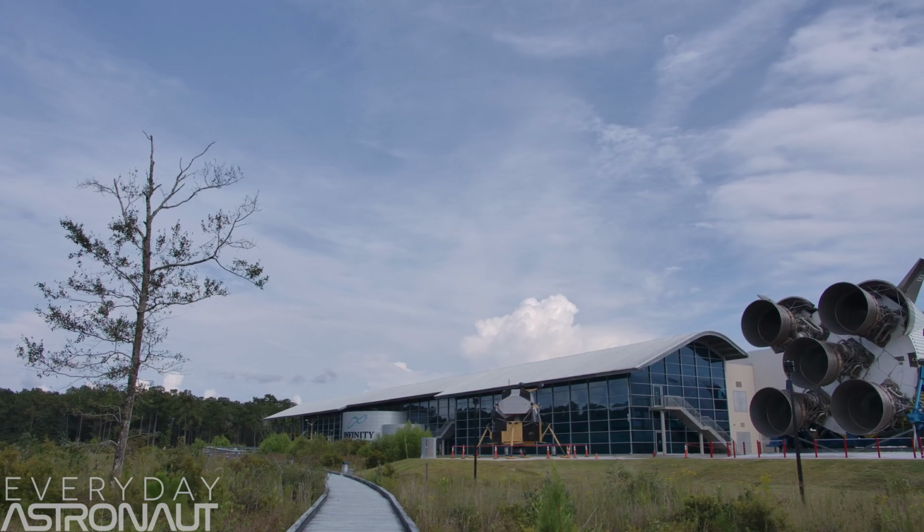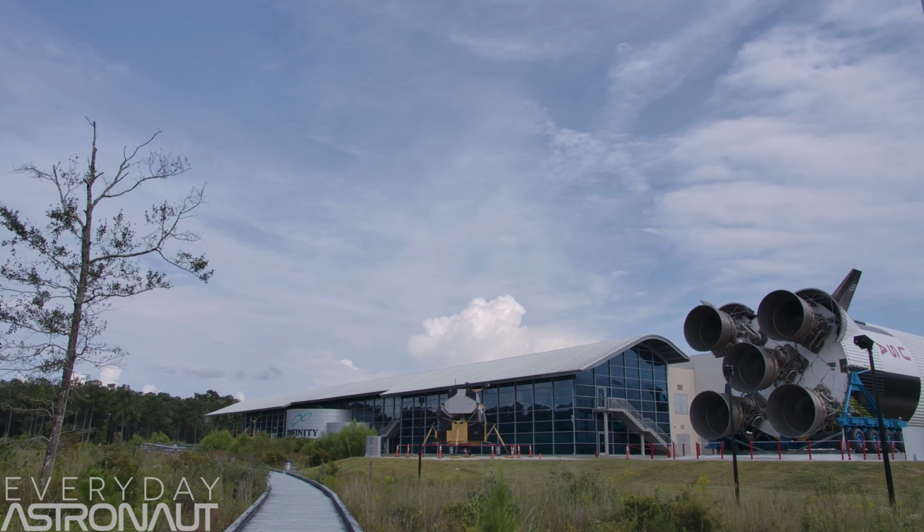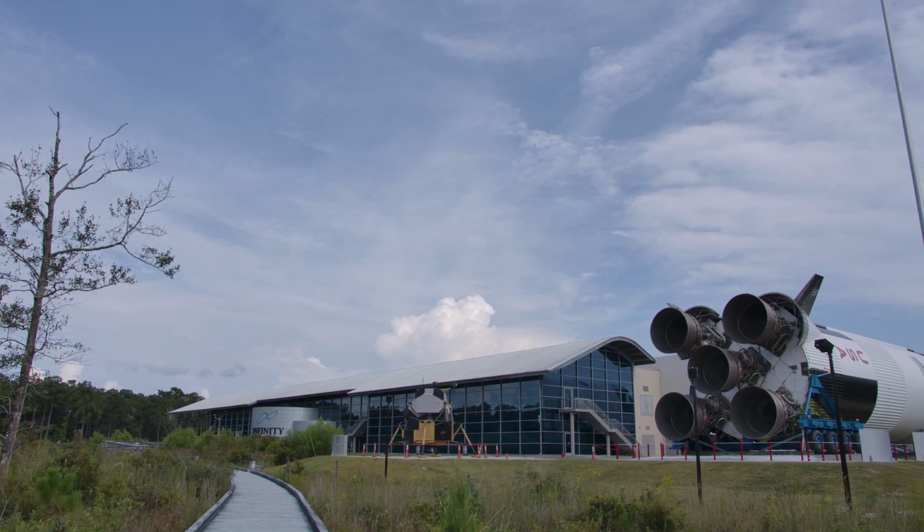I'm in Mississippi at the Infinity Science Center, just outside of NASA's Stennis Space Center, and I'm here to check out a rocket engine. A rocket engine is really just a heat and pressure machine that needs to convert that heat and pressure into workable thrust. The more it can convert, the better.